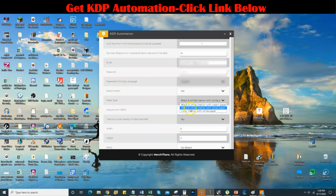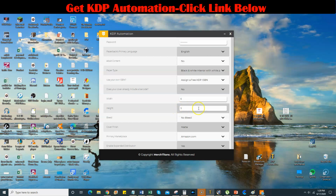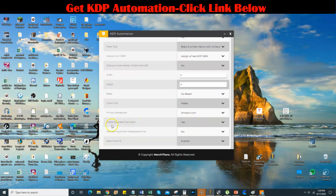Paperback type, we always go with white. And ISBN, please let Amazon assign that for me. And then 6x9, and I'm going to go no bleed on this one. I'm going to go matte. And expanded distribution, yes. And manually input, no.